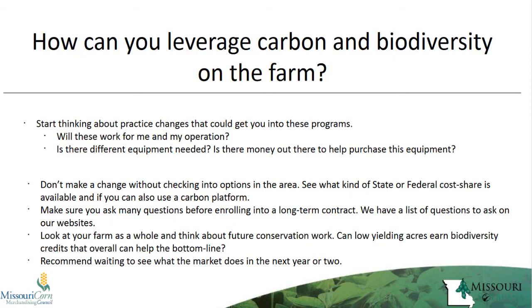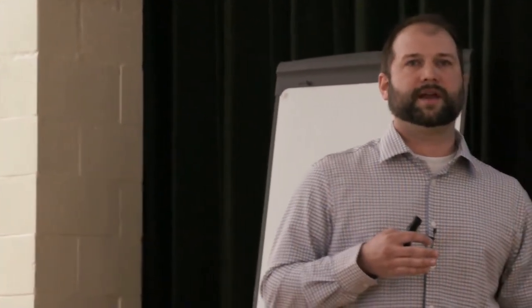So basically, how can we leverage the carbon? How can we leverage the biodiversity? There's a lot of questions with this. So I'm just giving you a few things that's on my mind here, and it is to start planning. That was mentioned before. You want to have a conservation plan in mind for your farm. Most people are planning years in advance. Am I going to be planting corn, soybeans, wheat? What's my rotation? What am I going to be doing? Well in advance, so be planning what your plan is with conservation practices.